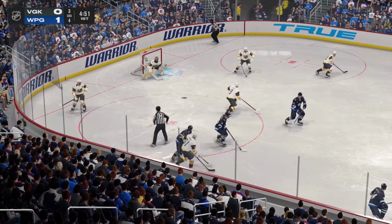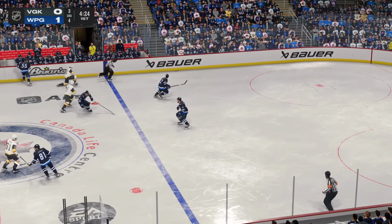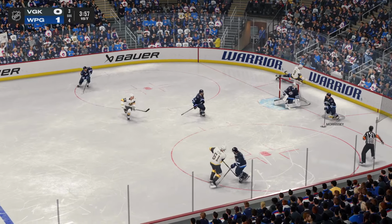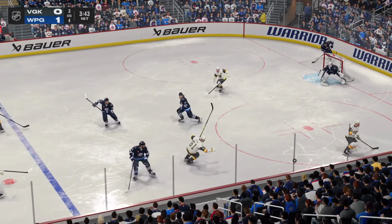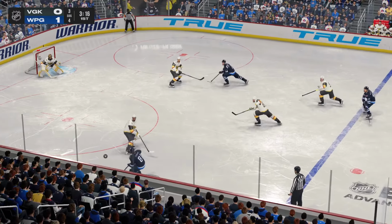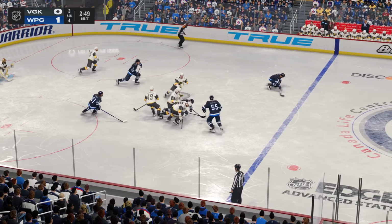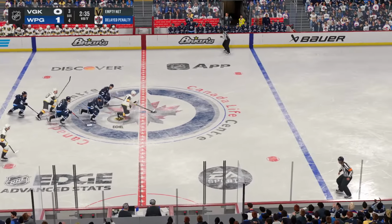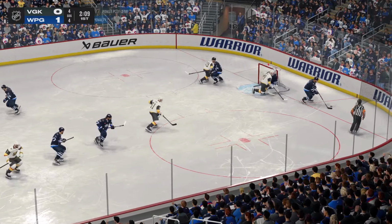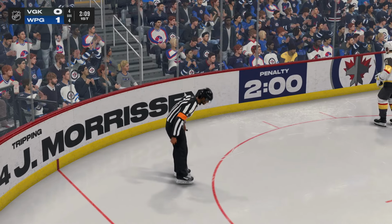The Golden Knights win the draw on their own end. And now they look to make something happen from the neutral zone. They put the puck into the offensive end. Moves it to Morrissey. Passes it to Connor. He carries the puck up along the wing. And he's tripped up on the play. Referee's hand goes up here. Trying to shake the defender. What a save on the play! Play is stopped, and here's the official call.